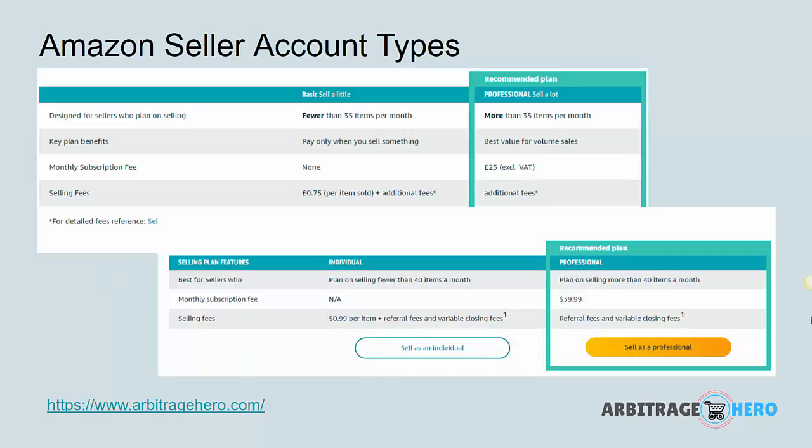There are two types of seller accounts which you can open on Amazon. First one is individual and second one is professional. I would advise you to go with professional because the difference is that with professional you can sell in more categories than individual, and also when you sell more than 30 or 40 items per month, then even financially it is better to have a professional account.